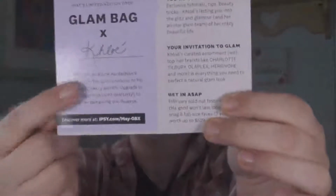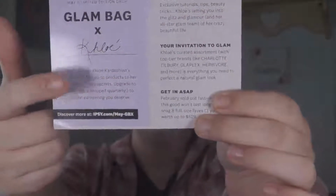And next month is the Khloe Kardashian collab. Who else is excited to get it? I know I'm excited. Fingers crossed, I am going to get the Charlotte Tilbury Magic Cream. Fingers crossed. Okay, so I'm going to put the card right here on my desk and let's get into it.